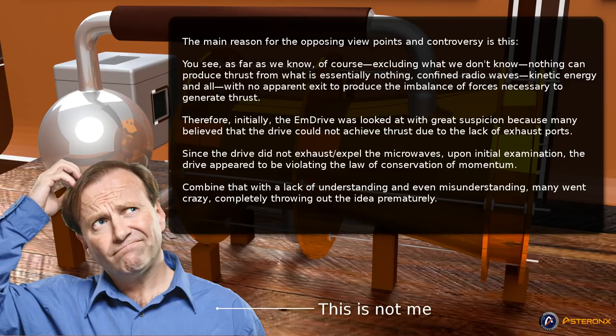You see, as far as we know, of course excluding what we don't know, nothing can produce thrust from what is essentially nothing, confined radio waves, kinetic energy and all, with no apparent exit to produce the imbalance of forces necessary to generate thrust. Therefore, initially, the M-drive was looked at with great suspicion, because many believed that the drive could not achieve thrust due to the lack of exhaust ports. Since the drive did not expel the microwaves upon initial examination, the drive appeared to be violating the law of conservation of momentum. Combine that with the lack of understanding and even misunderstanding, many went crazy, completely throwing out the idea prematurely.